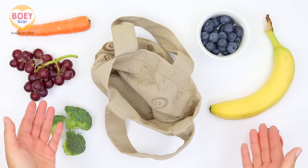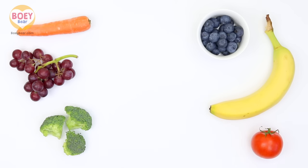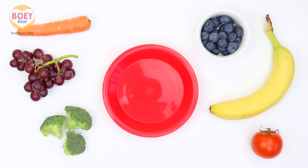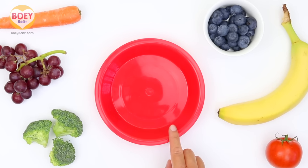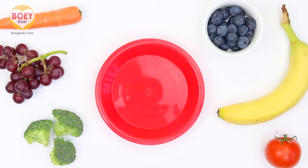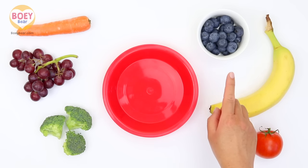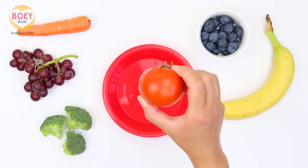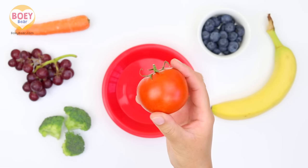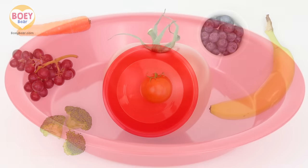We have so many yummy snacks. But since we're learning the colour red, we're going to have a red snack today. Can you find the red snack to put into the red bowl? Can you see it? Which one is red? Red. Red. It's a red tomato. Tomato. And I'm going to put it into our red bowl.